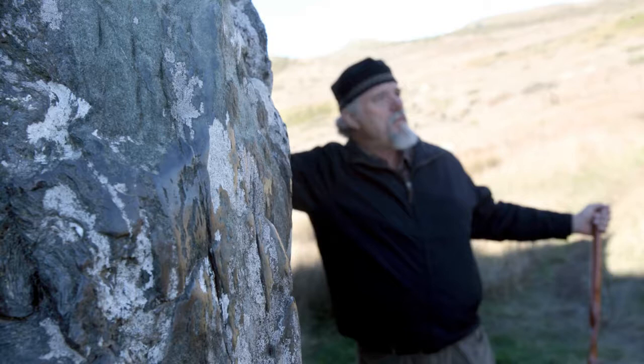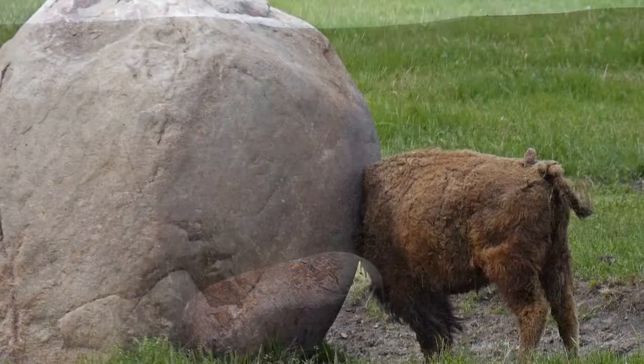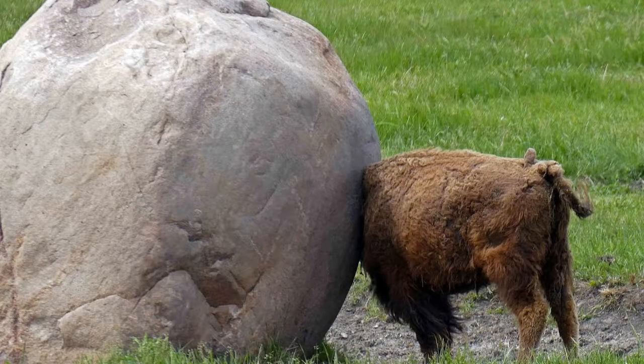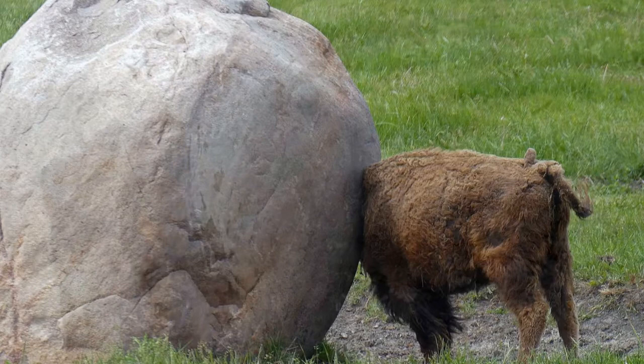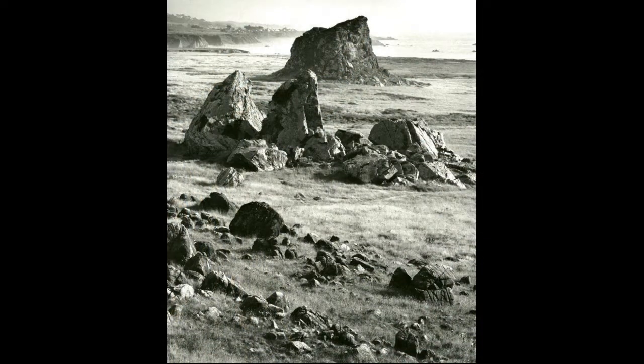Raj and I looked at the polish and tried to figure out what had caused it. After some deliberation, we decided that the polish had been caused by animals rubbing against the rock. We had both seen cows do this elsewhere, and I knew that bison used rubbing rocks from some field work I'd done with buffalo rubbing rocks on the Canadian plains a few years earlier. The only problem with the sea stack, though, is that the polish was found as high as 14 feet up the rock face. What the heck could have rubbed against that rock that high up?